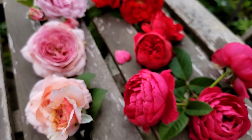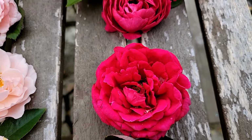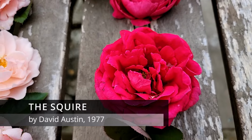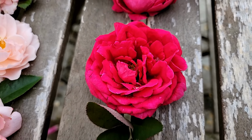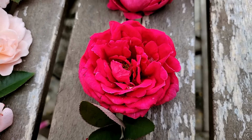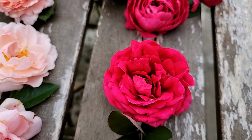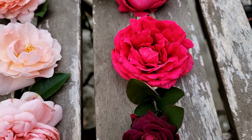All right, now this one is another one of my favorites. It's called the Squire. It doesn't look so good right now because this one is actually spent, but you see, even when it's spent, it still looks so beautiful. And it has bloomed non-stop. I think right now it's on the fourth flush already. And when it blooms, it covers the entire shrub. The heat doesn't stop it from blooming, so that is amazing.